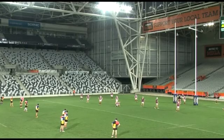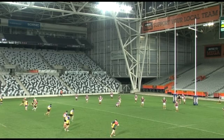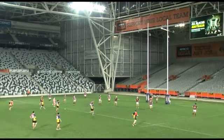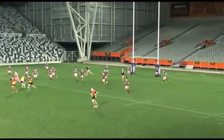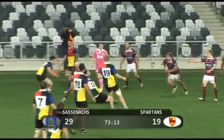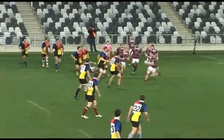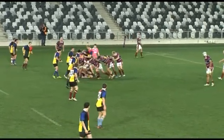You can see they take this game seriously. This is the first penalty shot of the day, and if successful, will force the Spartans to score twice, and it is. So with that 10-point gap and time ticking by, the Spartans need to take a few risks. Calculated ones, of course.